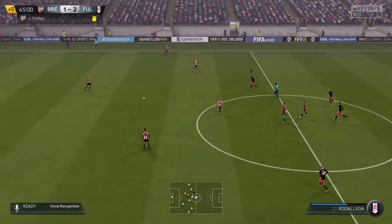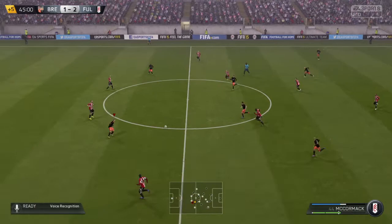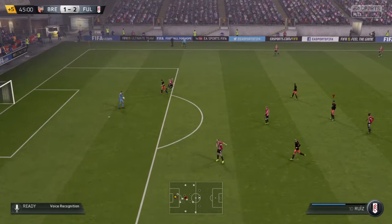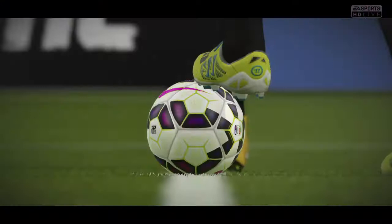Craig. McCormack. That and just bobble on through to the goalkeeper. Christensen. Hugo Rodríguez. Well, the referee has blown for half-time here with 2-1 the score.